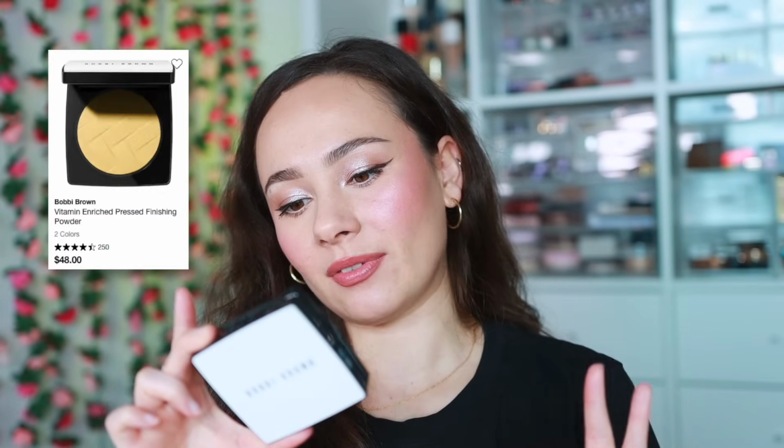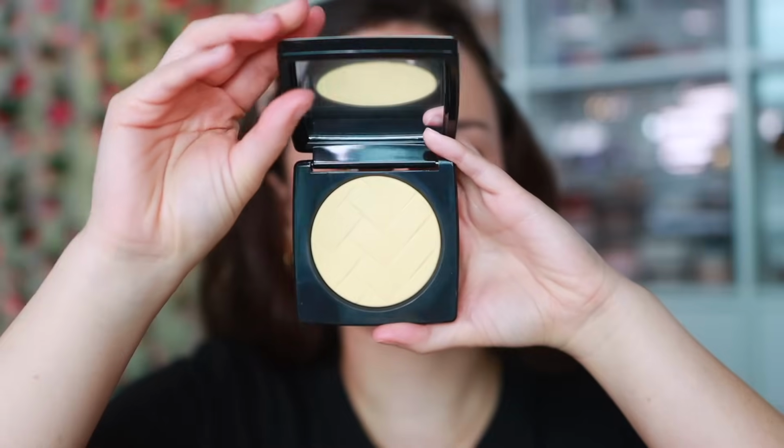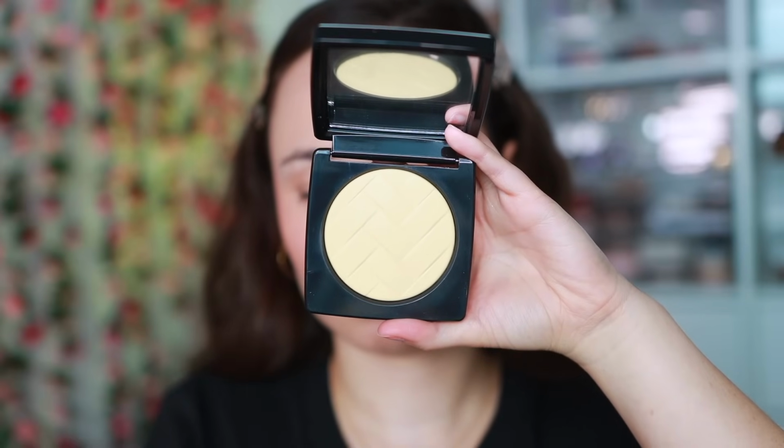Okay, I have a couple powders that I set with today. So first I have from Bobbi Brown the Vitamin Enriched Pressed Powder. I have it in the shade Yellow. I love this because of how light it is for setting the face. I think it's great if you have a drier complexion and you want minimal powder.